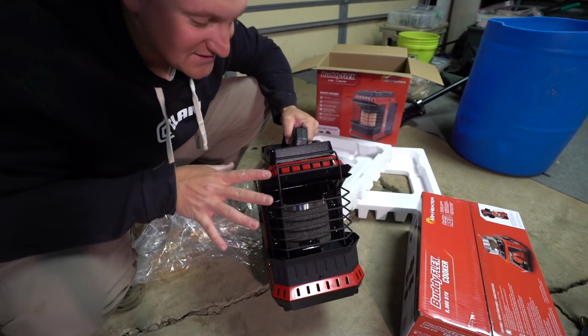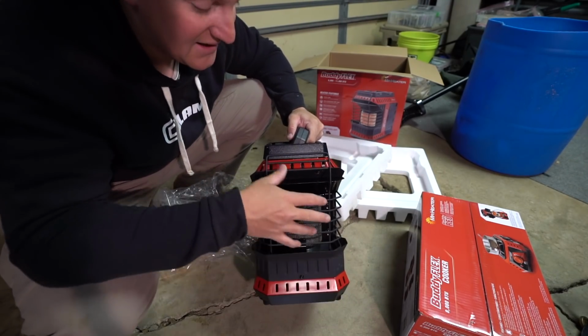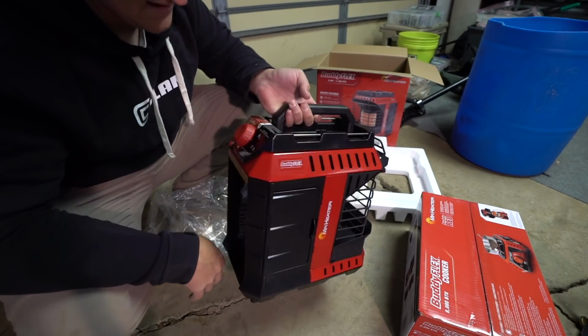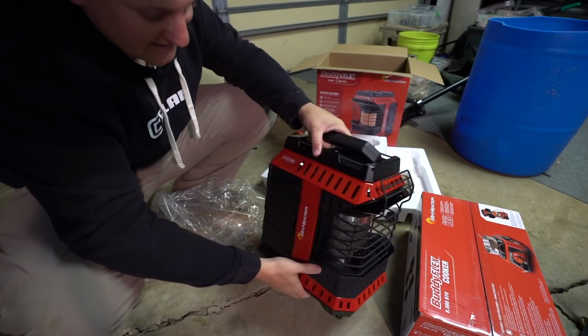My initial thoughts right away out of the box: I like the size of it. It's not as big as a double buddy. It's not cumbersome. It's not clunky. This is about the same size as my old single buddy heater I had. I really like the size.